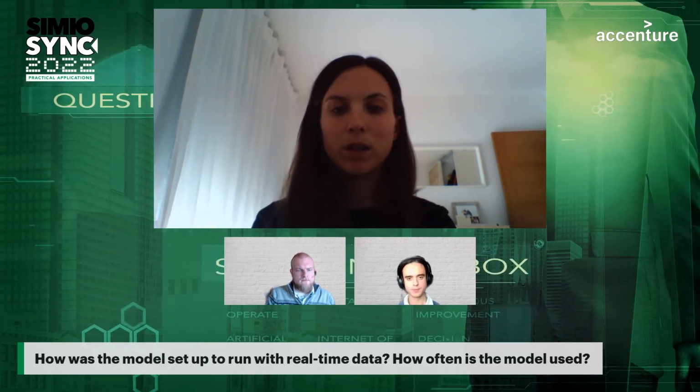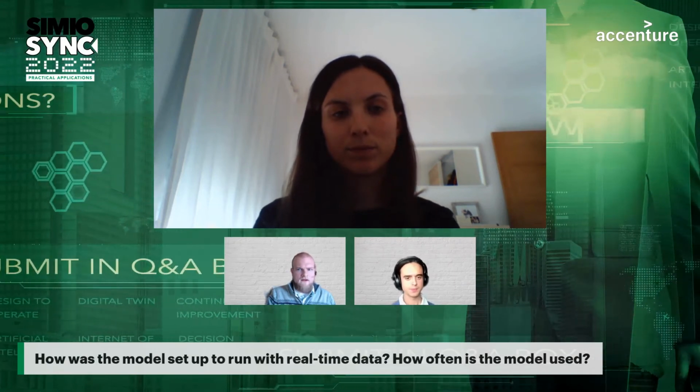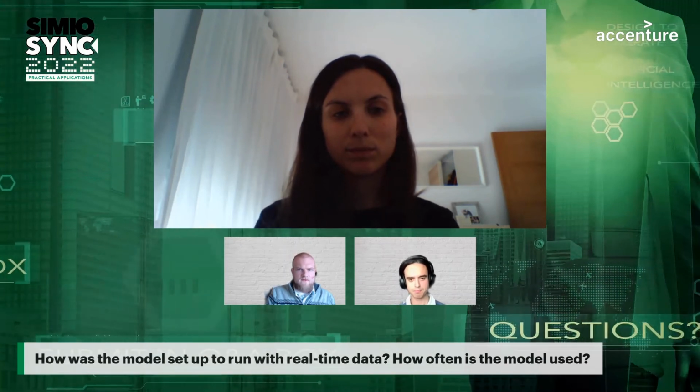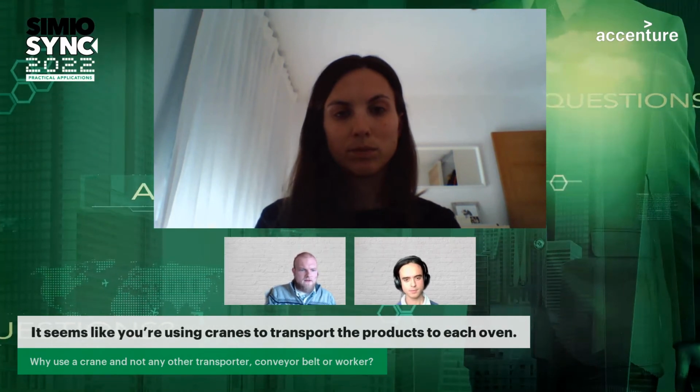Great. Yeah, that's great context. Thank you for that. Okay, so we have one more on the model structure itself. It seems like you're using cranes to transport the products from oven to oven. Can you explain a little bit why you chose to use that object versus a different SIMIO object, like a conveyor belt or maybe just a traditional vehicle?